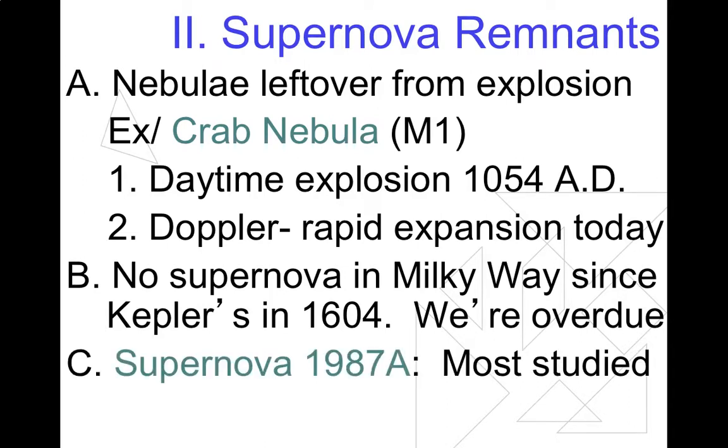Now, the most nearby supernova in modern times is one we already mentioned, Supernova 1987A. But that one's not in the Milky Way galaxy. It actually occurred in what's called the Large Magellanic Cloud, which is kind of a suburb galaxy of the Milky Way. So that one doesn't count on this list, but of course it became the most studied one of all time because it's the only one that's relatively nearby in modern times.